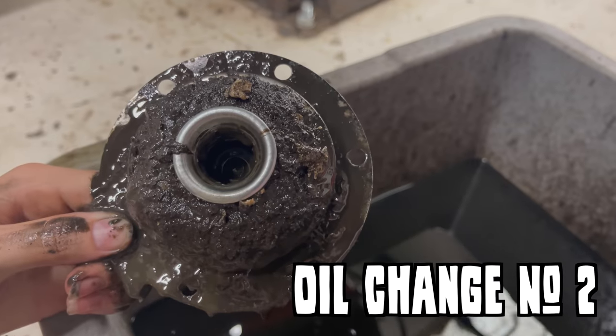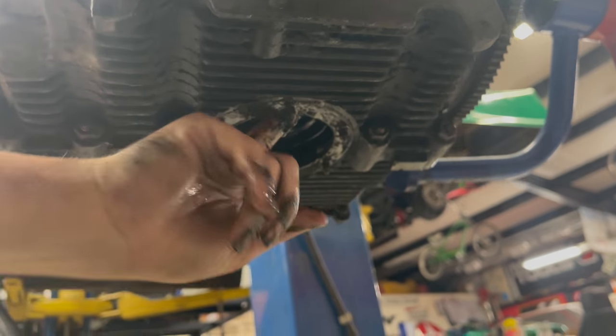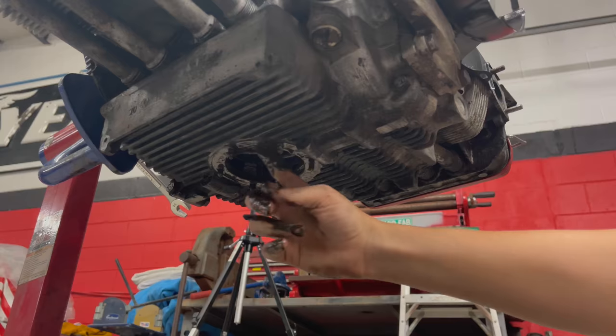I thought we got all that out of the motor. Nope. Clearly not. Oh, Jeff, I might throw up. This is really gross. It's just like all of this boogery, thick, gelatinous.